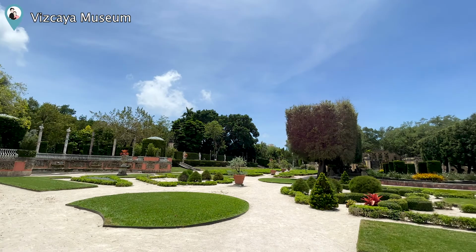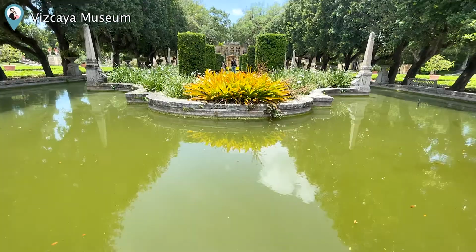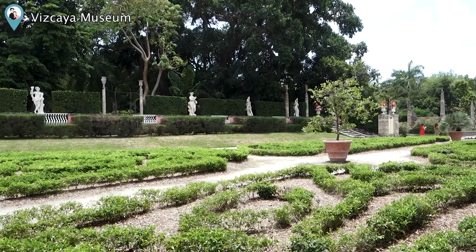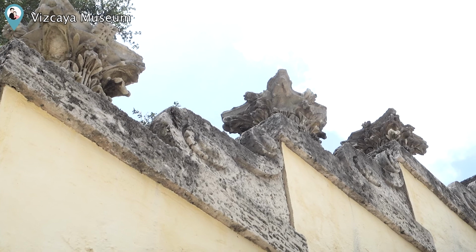Details in the garden give insight to the time period this estate was built. You can tell it was during the era of economic growth. This place has a great history. It's also very quiet in Vizcaya Museum, which is a big difference from vibrant Miami Beach. So it's so nice to get away from that noise and relax a little bit inside here.